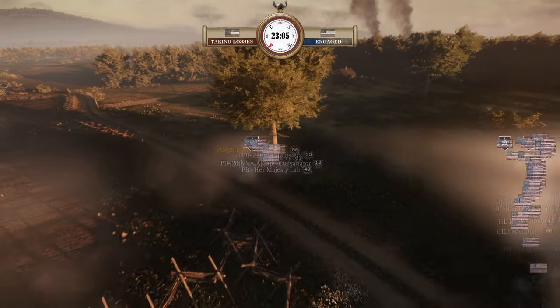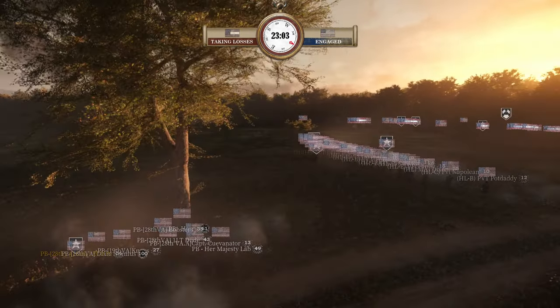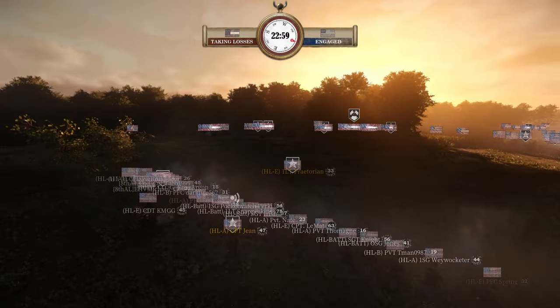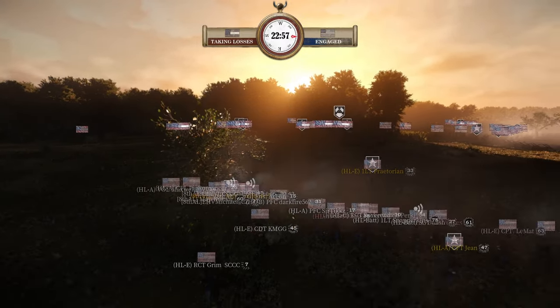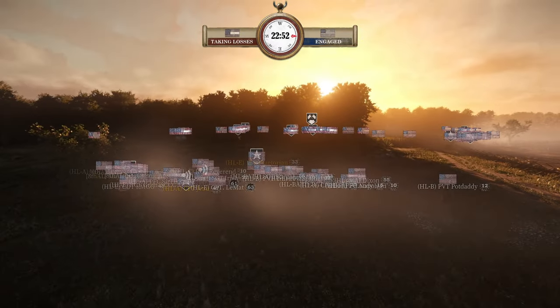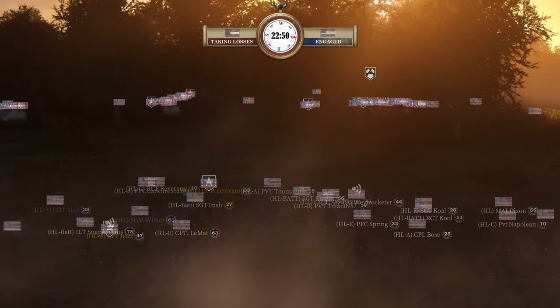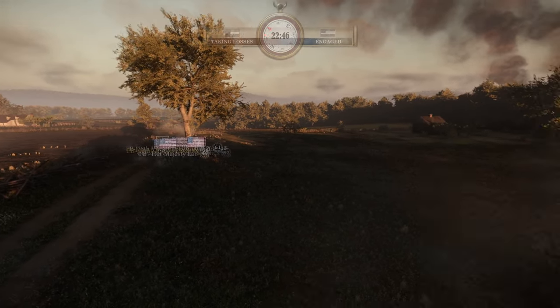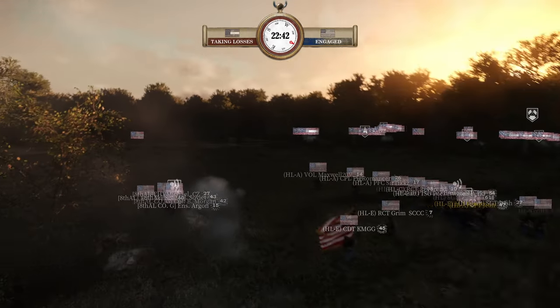Especially since I don't have more support over here. PB should be moving up now. There's no point in staying back there. Ethel Bam is down here as well. Move up. Most PB is kind of like the back guard. That might be what they're doing to prevent a wide flank.